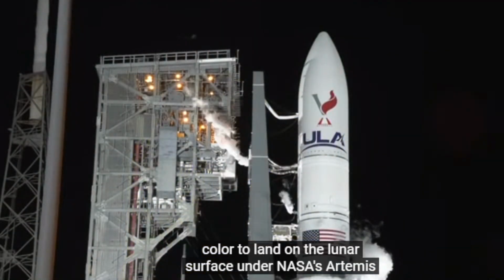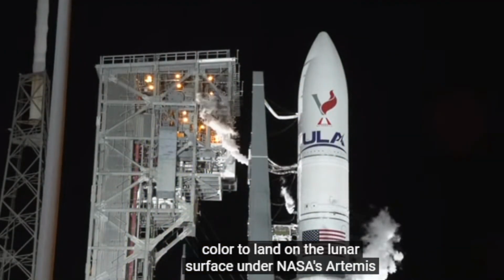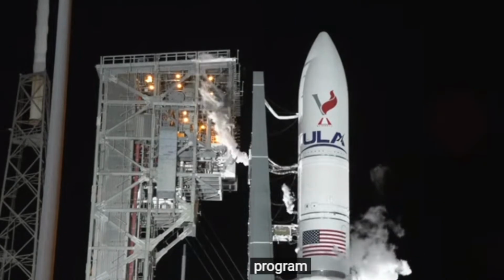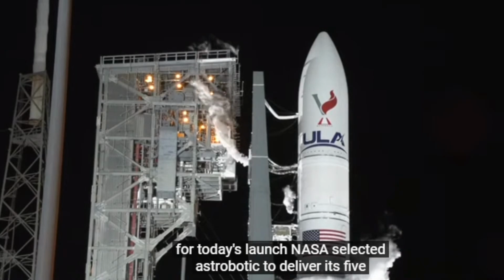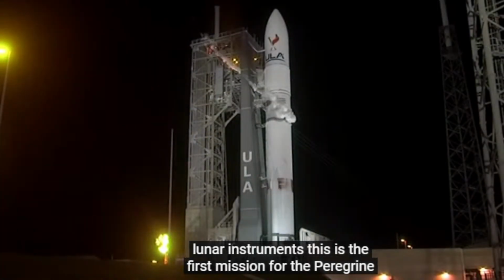For today's launch, NASA selected Astrobotic to deliver its 5 lunar instruments. This is the first mission for the Peregrine spacecraft. Today is also the first launch of ULA's new Vulcan rocket. So a lot of firsts today.